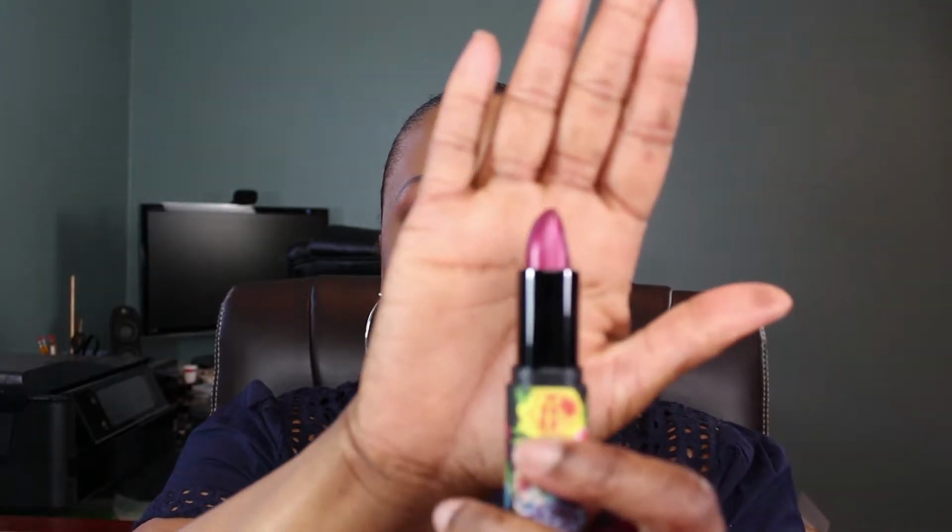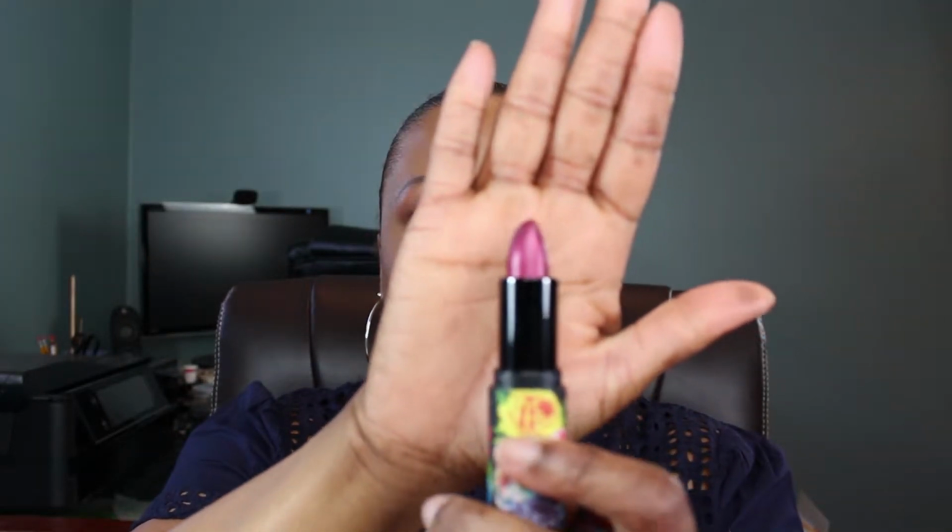And I also added the lipstick from Lime Crime. It's a Perlees. How pretty is that? Perlees lipstick in the color Third Eye. And that is what it looks like. And I thought it went well with the kind of cranberry duochrome shadow that I have on my inner corner.